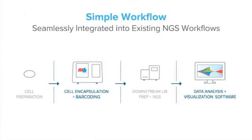On the next slide, you can see an overview of the Tapestri workflow that's designed to fit seamlessly into existing NGS workflows that many of our customers are using. The workflow consists of first taking a cell suspension or a nuclear isolate of interest and loading that onto the microfluidic cartridge that runs on our instrument. Once this is done, barcodes can be incorporated into the amplified material from the genome, followed by downstream library preparation and next-generation sequencing.